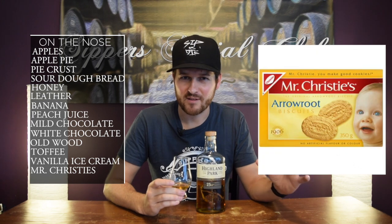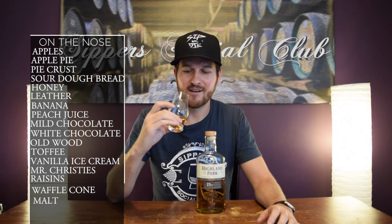So here we go. I get apples, apple pie, pie crust, sourdough bread, honey, leather, banana, peach juice, mild chocolate, white chocolate, old wood, toffee, vanilla ice cream. I get Mr. Christie's arrowroot cookies. You remember those ones, a little baby on the box. Raisins, waffle cones, and a really nice malty note. All of that's in here.